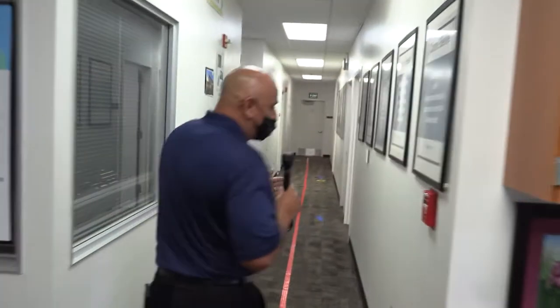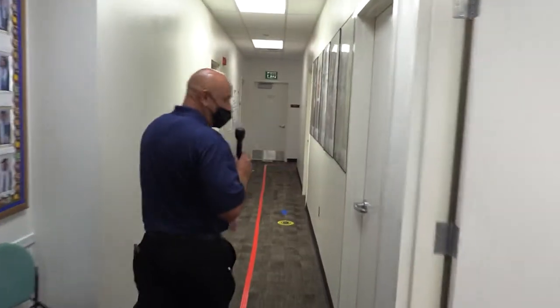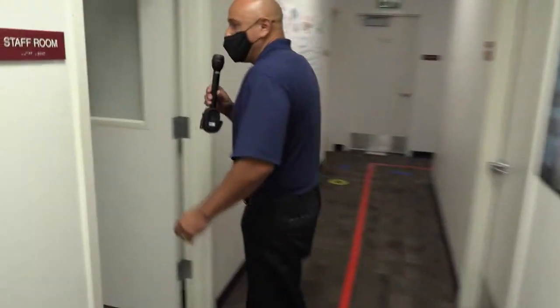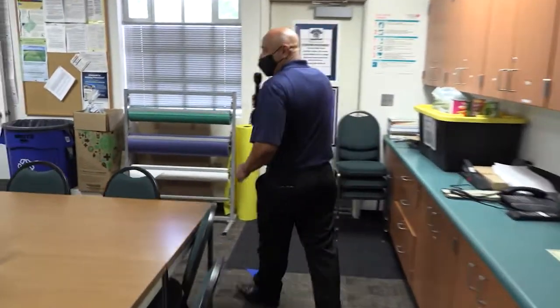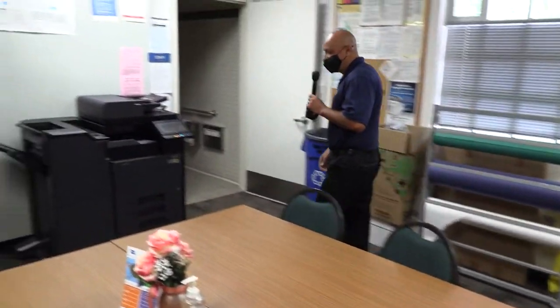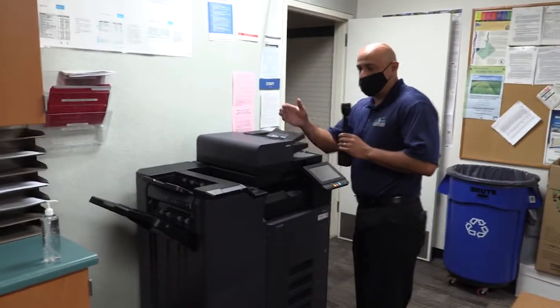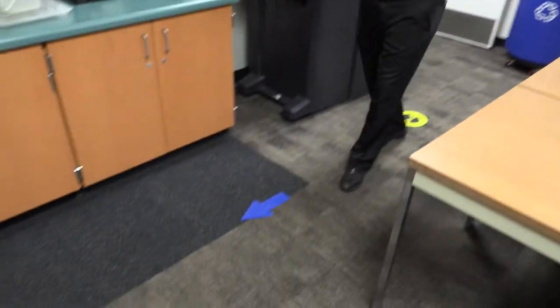For example, if you're going to the copy room, you're going to follow the directional arrows. You'll come in, nobody's in the hallway. We come into the staff room. Once we get into the staff room, you notice that we have directional arrows, and we're only going to be going in one direction. So we're going to be going counterclockwise into the office. If you need to come to the copy machine, it's right here. You do your copies. We have hand sanitizer next to the printer. We'll wipe it down. And then you follow the directional arrows back out.